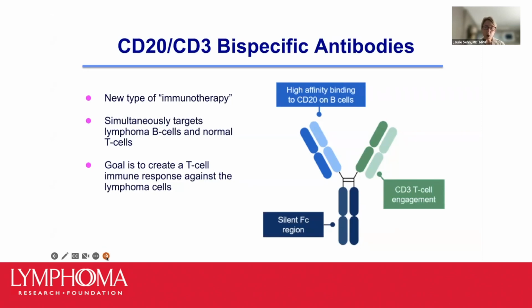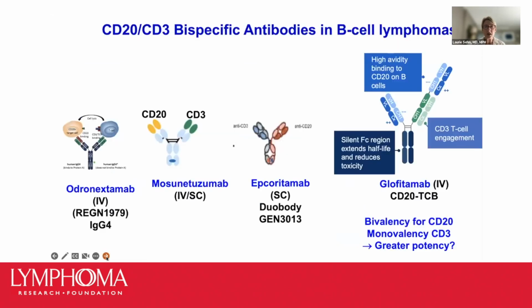These are antibodies that are designed to have 2 targets. One target is on the B-cell lymphoma. The other target is on normal T cells. As I said earlier, an important part of the immune system that's designed to fight off lymphoma. And there are many bispecific antibodies in development that have slightly different designs, and they're all showing very encouraging data.